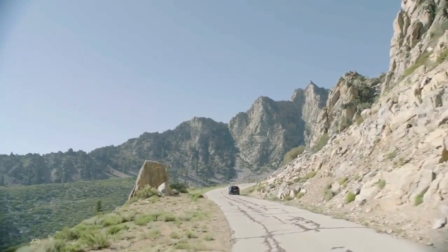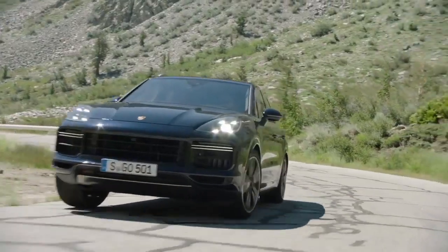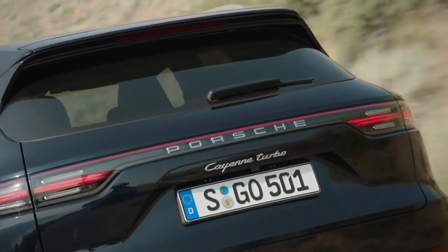And looking at the details, another aspect to be considered is the color. It too is a piece of the mosaic that makes a car look new.